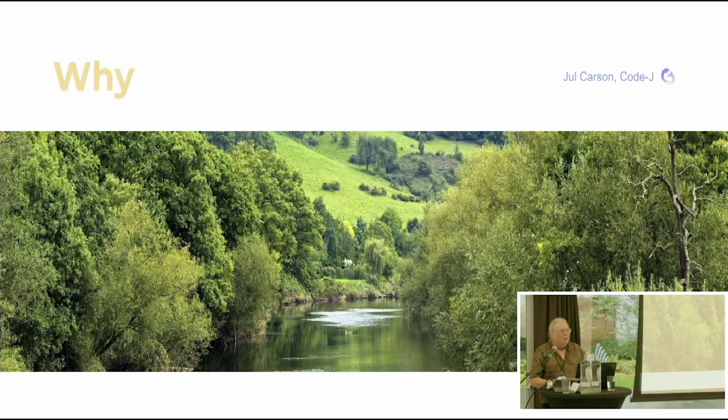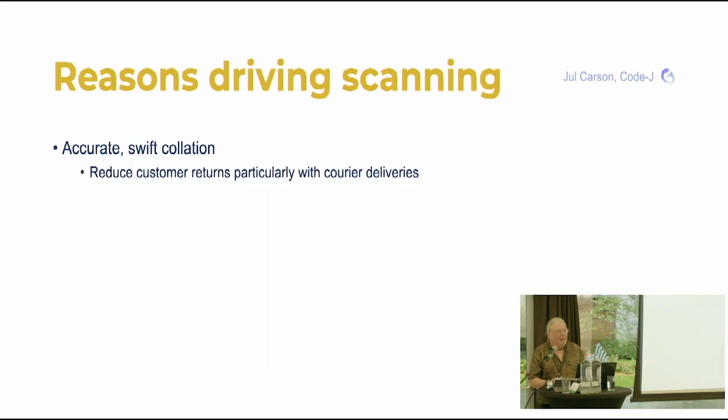So, why did we decide to use scanning, and more particularly text-to-speech? Primarily, scanning was decided to be used because we needed to reduce the number of returns from customers. Customers would often receive things that they hadn't ordered because they'd been mispicked. Some customers are a bit free and easy with that, telling them that they got things that they hadn't got or hadn't got things that they should have got.